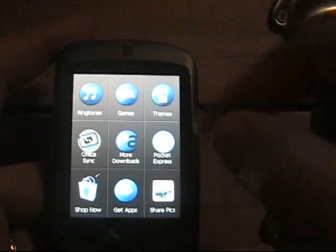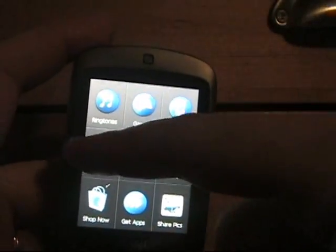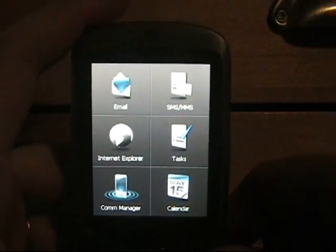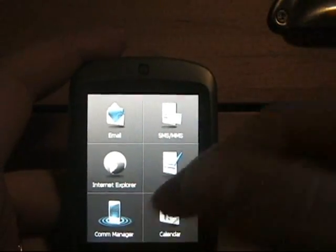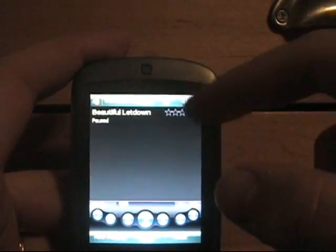Flick over again, and this is a special page just for Alltel applications, for getting ringtones and all sorts of stuff like that directly from it. And then here is a list of other quick apps that are going to be most commonly used: Email, SMS, Internet Explorer, tasks, the Communications Manager, and so on and so forth. If you want to get rid of this, go back to the standard interface, flick down at any time, and boom, you're right there.